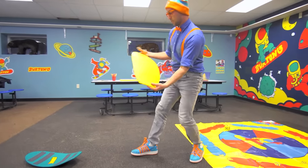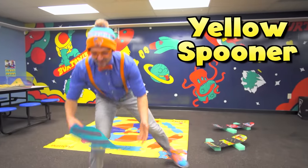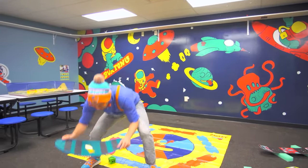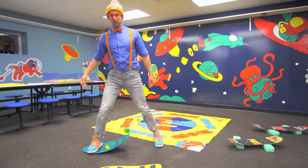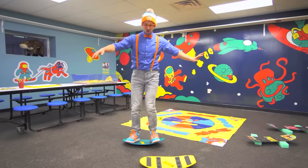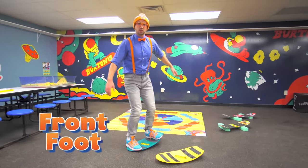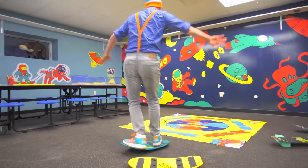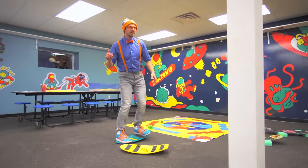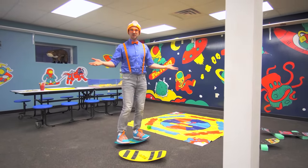Ooh! Wow! This is a yellow spooner. And this is a green spooner. Check out what you do with these. You set them on the ground, put one foot here, another foot here, whoa, and you can balance on all edges, see? Toe, heel, back foot, front foot, you can do some sweet spins. Wait a second, do you hear that? Yeah, it's the Spooner Song!